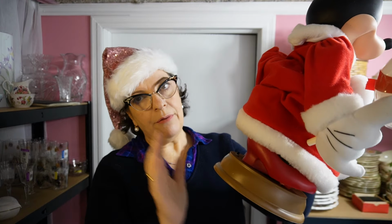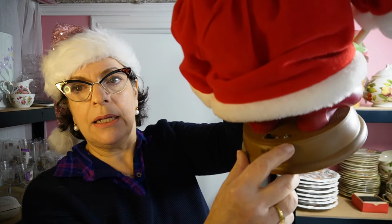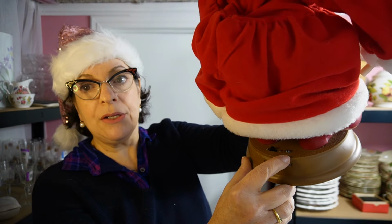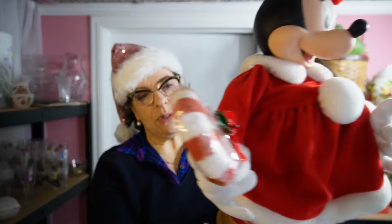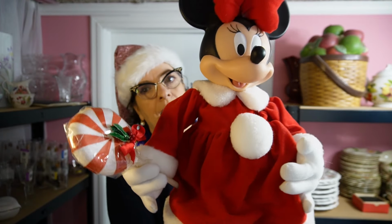So you can either have them work with batteries, or you can plug in an AC. It's a 3-volt DC adapter, right here. I don't know if you can see the little hole. Now I do not have the 3-volt DC adapters. I don't have them. I only have these.